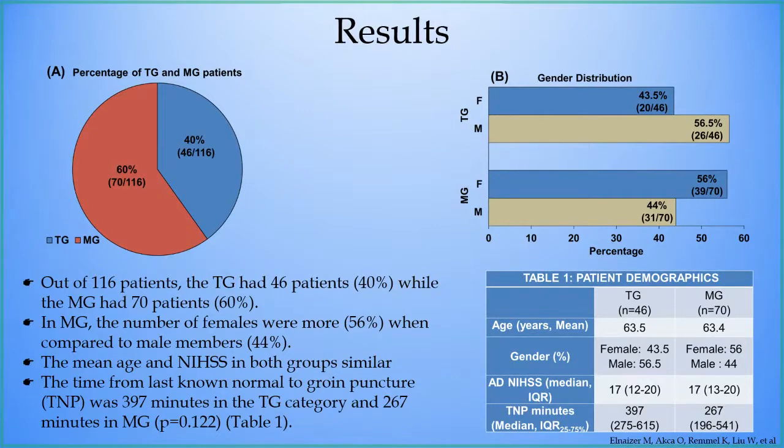The mean age and the NIH stroke scale on admission before the procedures were both about similar. The median NIH stroke scale was 17. The time from last known normal to the groin puncture site in the transfer group has a median of 397 minutes, and for the direct admissions at the Mothership site it is 267 minutes. But we didn't find significance between the two groups in the p-values.